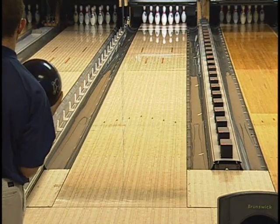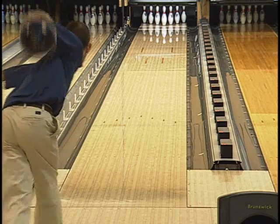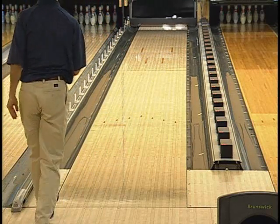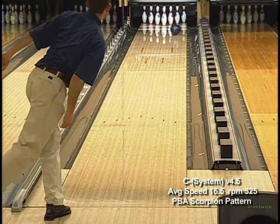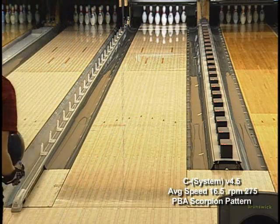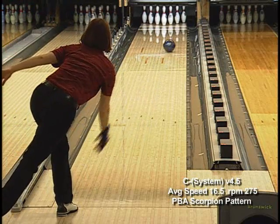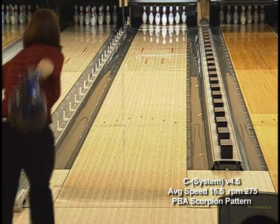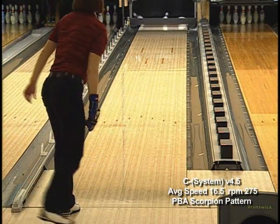Slowing things down, we see that Aaron has moved 16-9 inside from his original strike line and still has easy length with a strong continuous back end. Watch how strong the ball goes through the pins. Next is Robin, who moved 16-8 inside from her original strike line. And she also has easy length with a strong continuous back end. Again, watch how strong the ball goes through the pins.